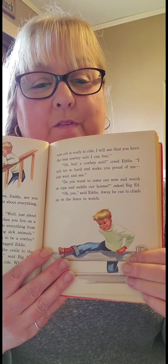Look, there he is. He's climbing up on the fence, isn't he? Let's turn that page again.